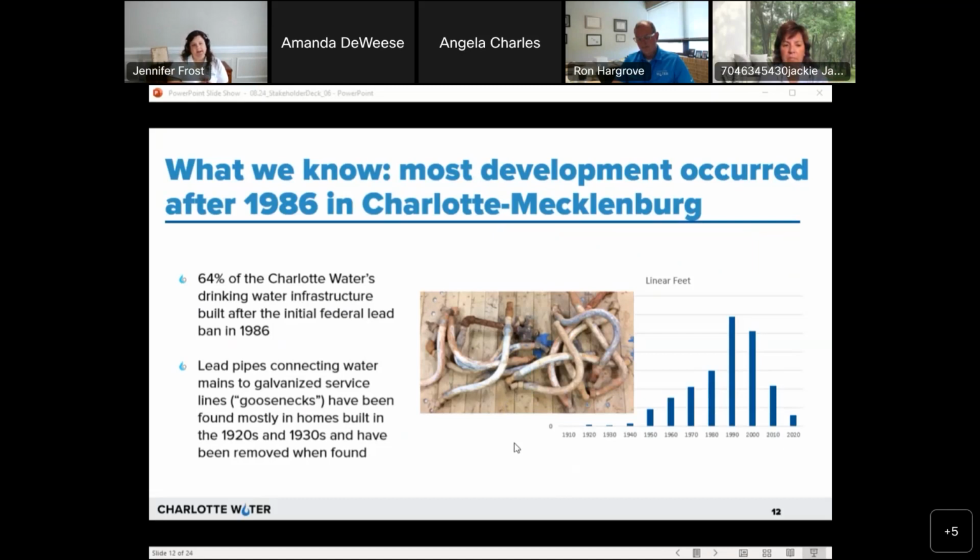So what would happen in the 20s and 30s, as a home was being built, is that between the very rigid water main and the very rigid pipe of the service line, we'd have these flexible 2 to 3 foot connectors called goosenecks that were usually made out of lead.